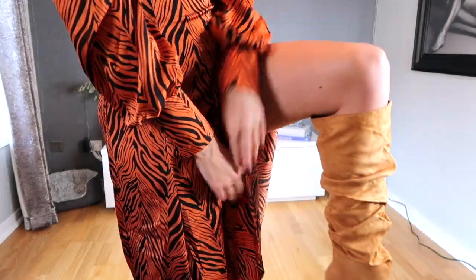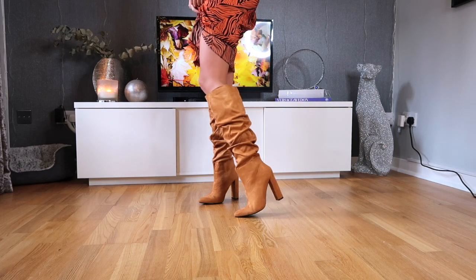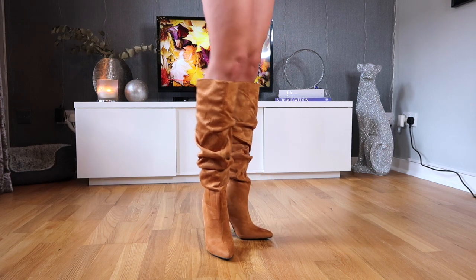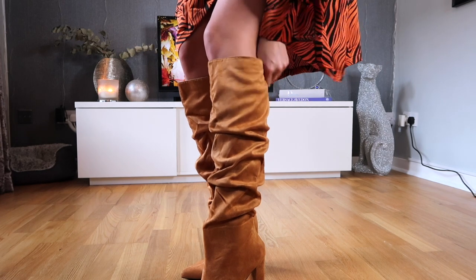Sexy leg. Yeah, they're a really good fit, not tight or anything. They just look really relaxed. I just love the color and that subtle shine on them. I don't know if you can see that in the video. I hope you can. Yeah, there it is, look. And I just love that slouchy effect. They're not going to fall down slouchy though. It's structured into them somehow.